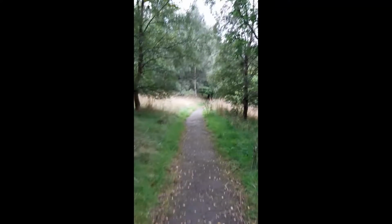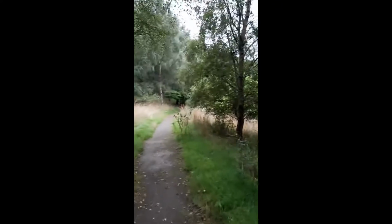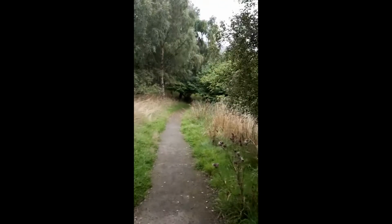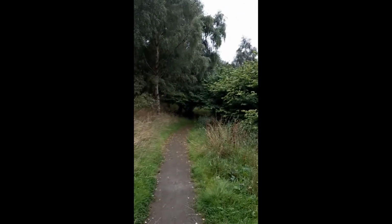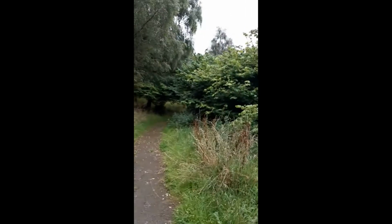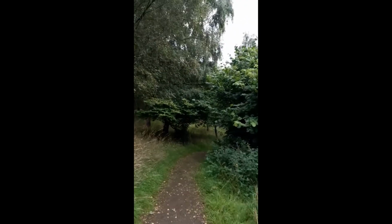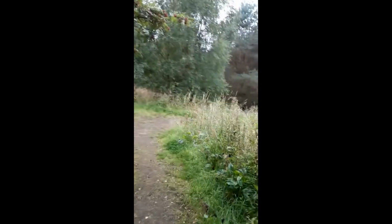Okay, I think we're coming up shortly on the halfway mark. Now this time of year there is plenty of food around for red squirrels, so you might be less likely to see them at feeders, but you might still be able to spot them, so keep a lookout, keep looking up in the trees. Look for any signs of movement.